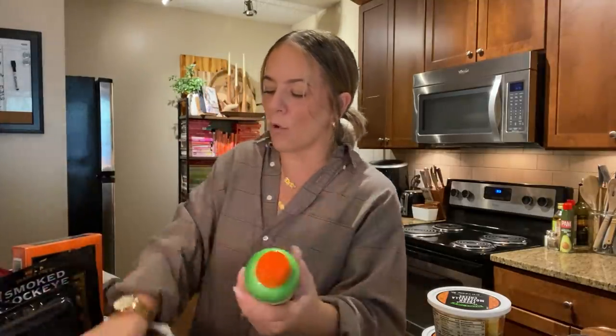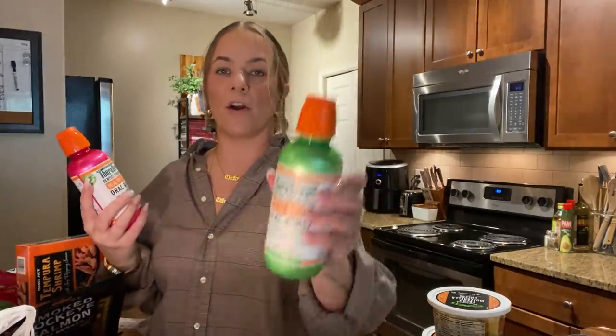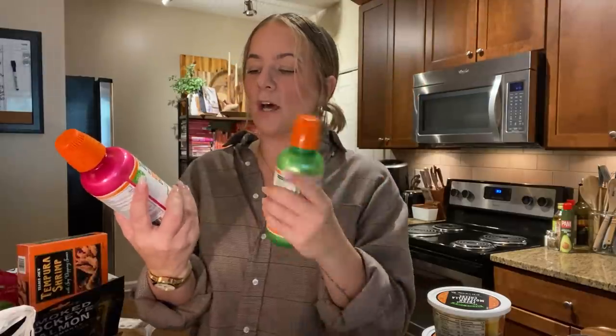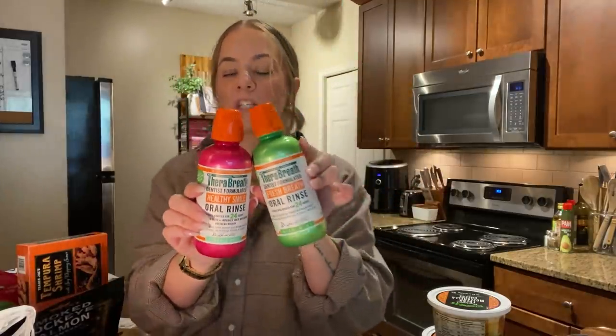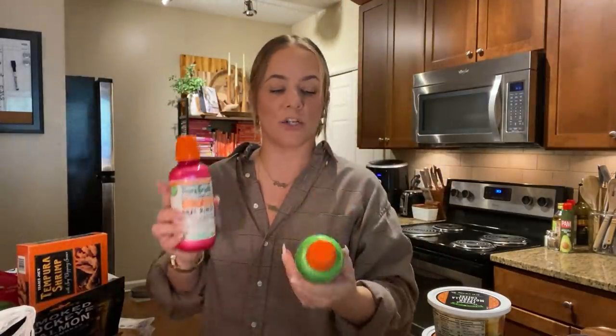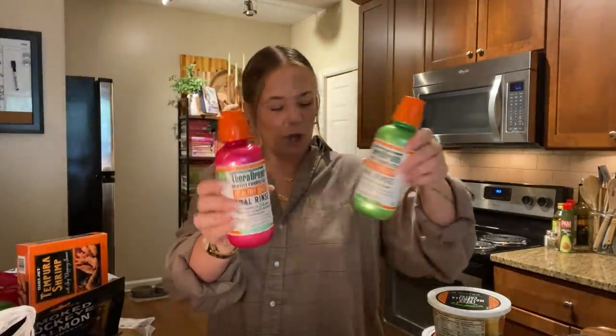I had to get some more mouthwash. This is one of my favorite mouthwashes. This is the Farrah Breath mouthwash, and I love the Healthy Smile and the Fresh Breath one. These are more expensive than regular mouthwash, but I absolutely love these. So I'm always getting these when I go. CVS sometimes has a sale on these, so check that out if you're wanting to try it.